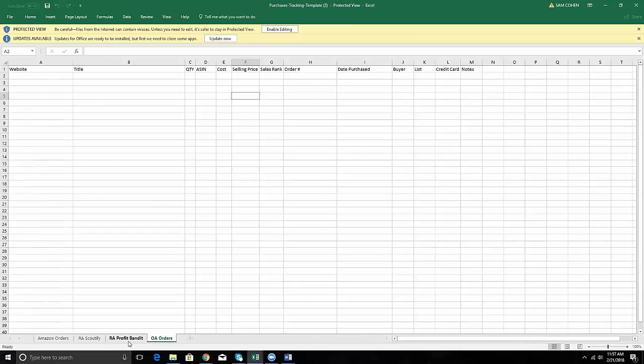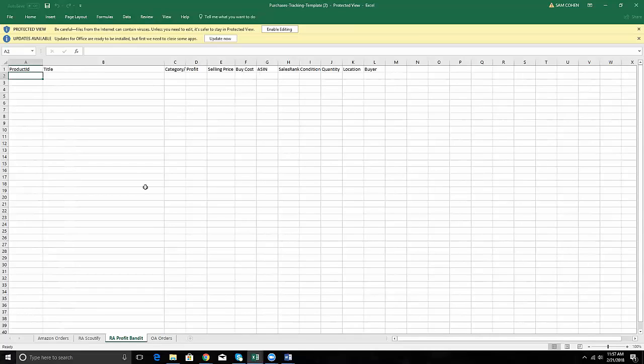So when you put this information in here, it's going to have the product ID. It's going to have the title, the cost, the location, the date that you purchased it. So then you can take that information and just search for it in your drive for the receipt. So it kind of makes the process really easy, and it streamlines it.